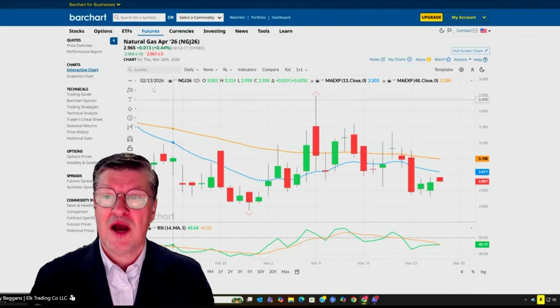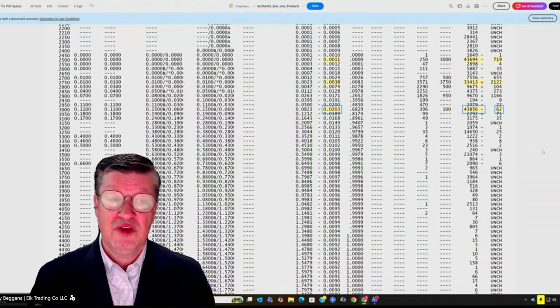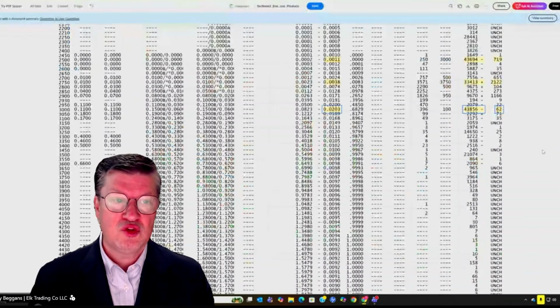And why? Because we're at option expiration today, and here are the options with the most open interest. The $3 strike, followed by 2.75, and of course, the 2.50, and then 2.75. But we've got a lot of congestion between these strikes here. So it looks like we're gravitating toward the $3 strike for option expiration until we see storage.